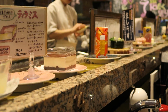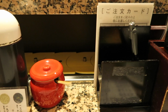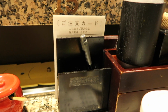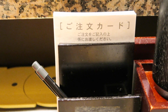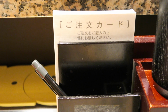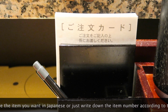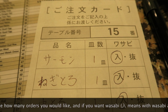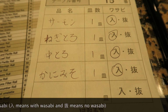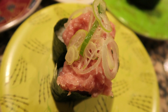There are lots of things going around on the conveyor belt and you can grab whatever you want, but I highly recommend ordering directly from the chef. Usually at other sushi places, you have to yell your order and hope the chef would hear you. It's actually pretty intimidating if you don't know Japanese or if the restaurant is really busy. But at Hanamaru, you can order really easily by filling out the ordering sheet. After you've written down what you want, hand it to the chef and wait for them to give you freshly made sushi. I always get salmon, negitoro, and chutoro, which is medium fatty tuna.